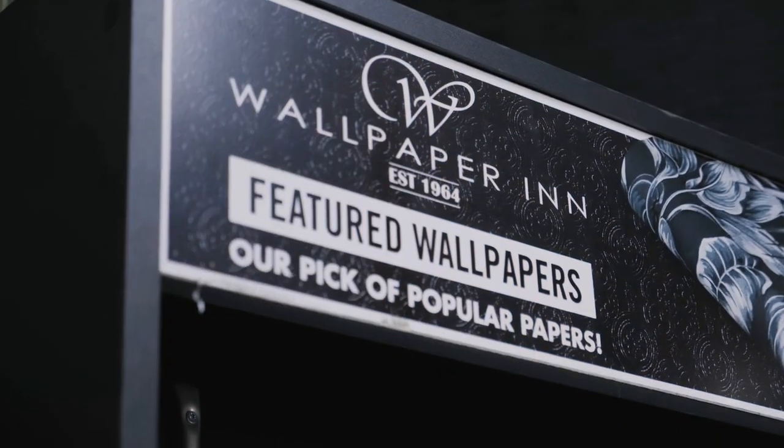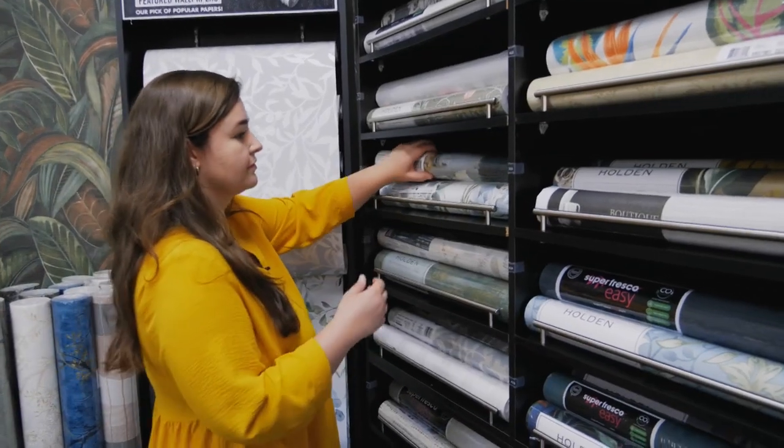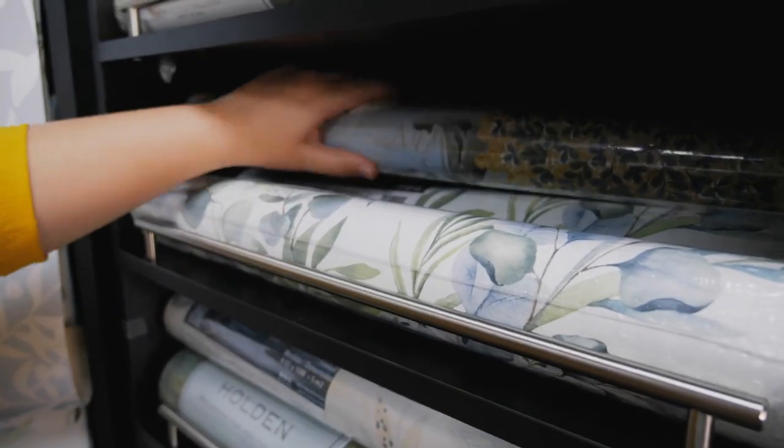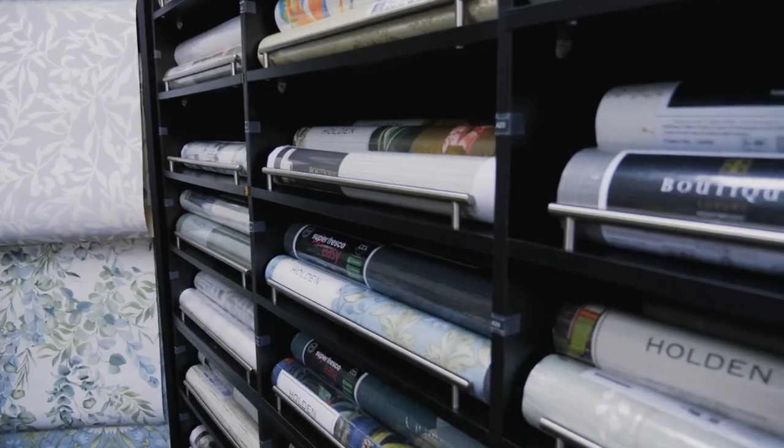We're looking at about 12 square meters. So how many rolls do you think we'd need to purchase? Okay, well, one roll of wallpaper will cover about 5 square meters. So you're looking at about 3 rolls, just to be safe. Yes, definitely.